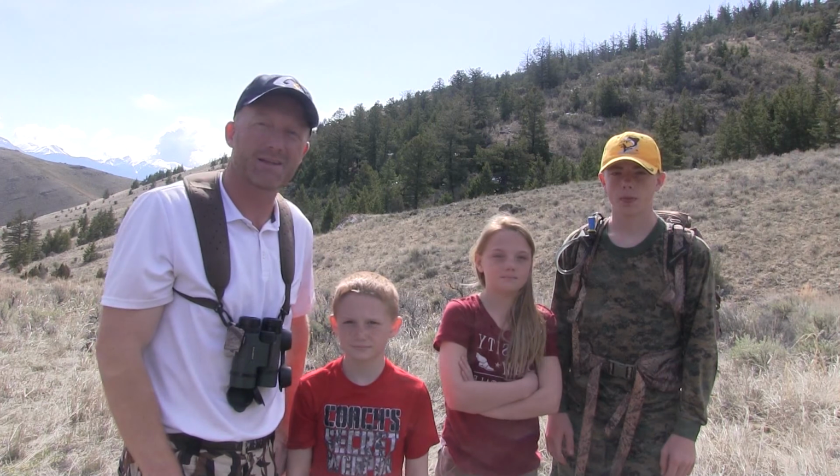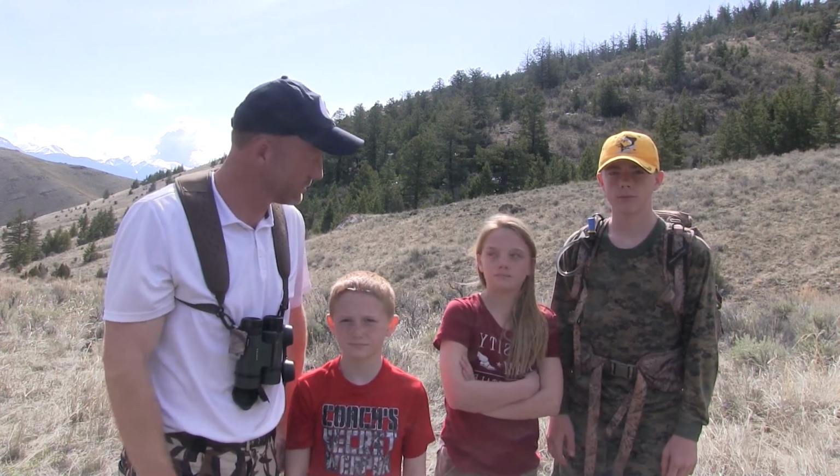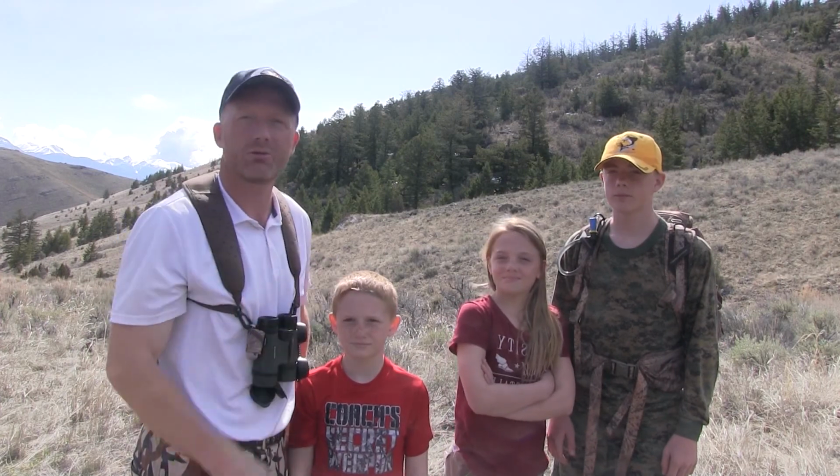All right, so now we are back out to do some more shed hunting. As you can see, I've got 3 of my kids. The other ones had school things that they had to stick around for. So we've got Abby, Cade, and Luke. We're gonna head out now and see if we can't find some.